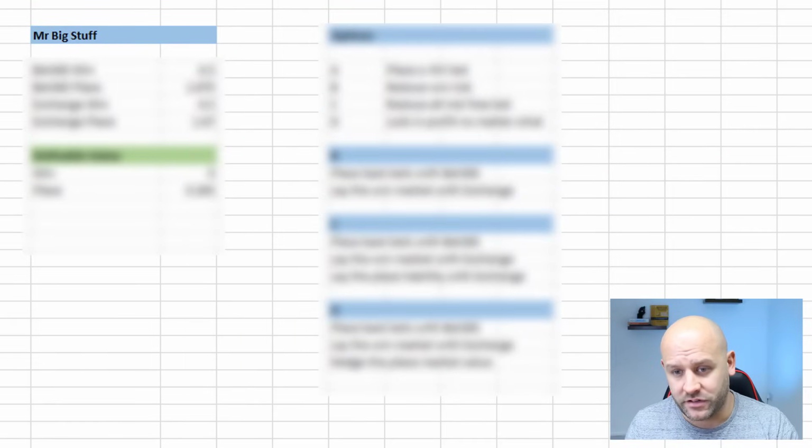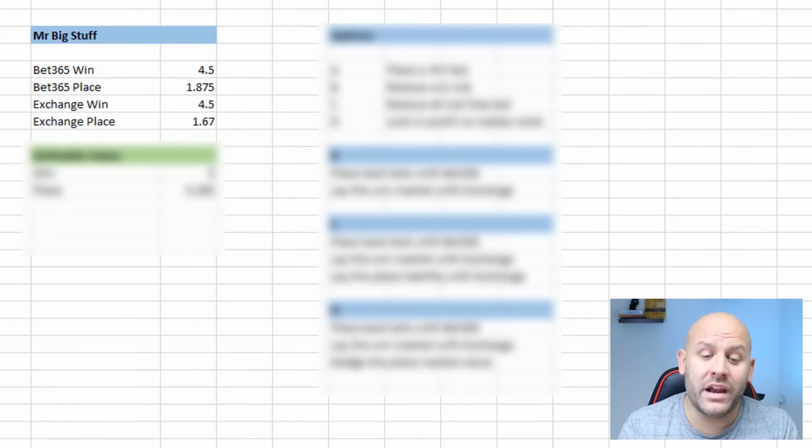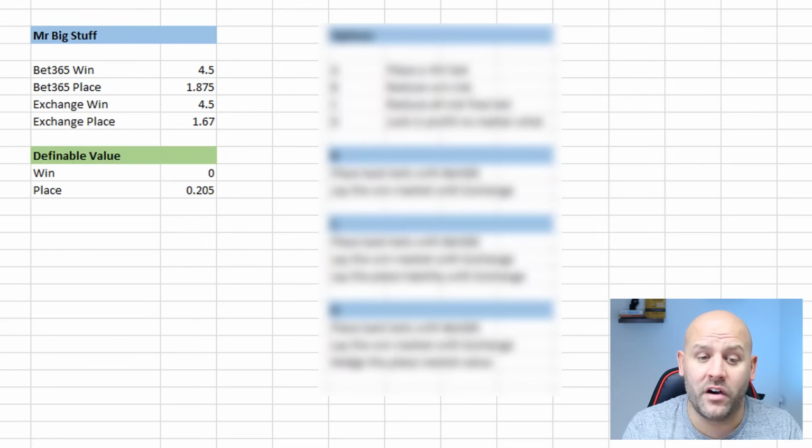We'll go for a few different options in a second as I unfold the strategy with the numbers intact in my old friend Excel here, just to make things clearer. So to reiterate, the win portion of this bet, there's no real value there. They're both priced at 4.5 on both platforms, so we're not too interested in that. What we're interested in is in the place section.